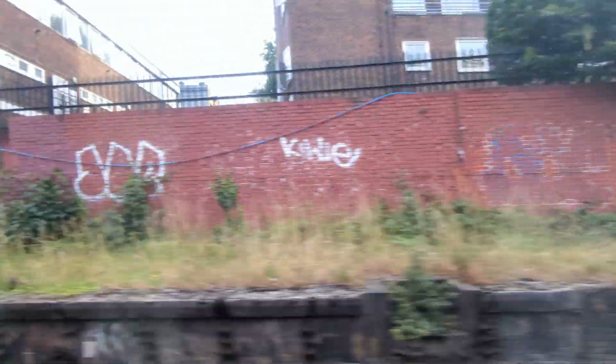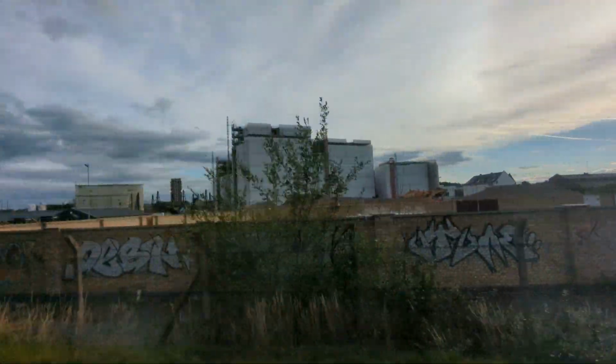What is up with the tray tables on these Southern services? On the Class 377 specifically. We should have more Class 387s and 377/6 and 377/7 subclass units.